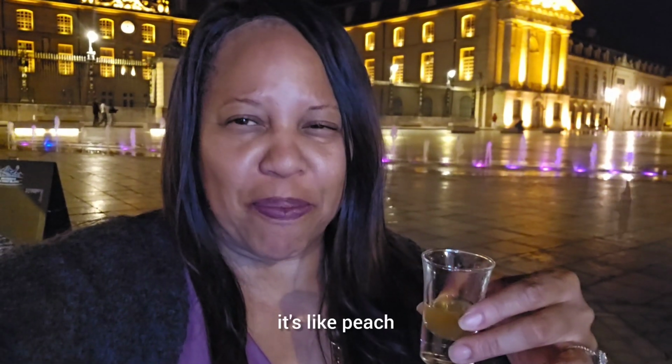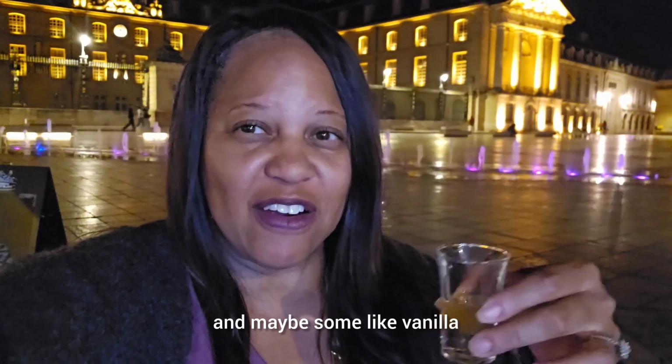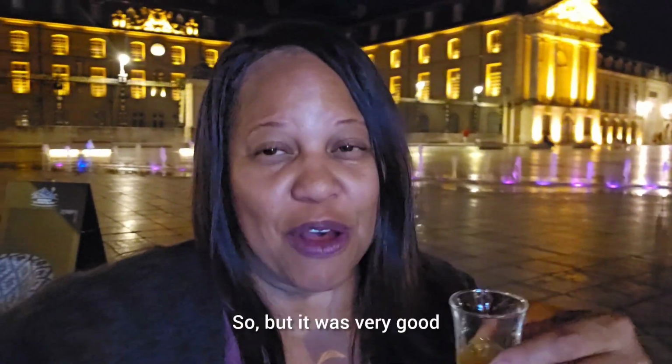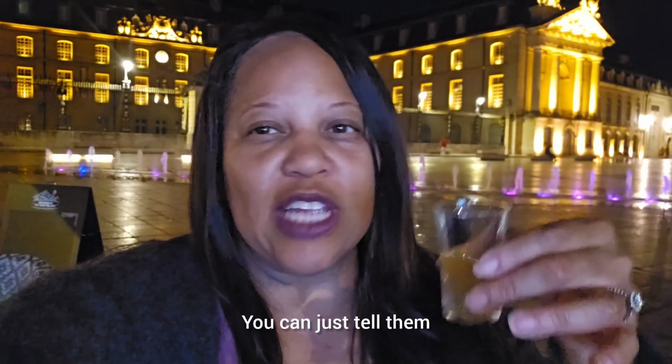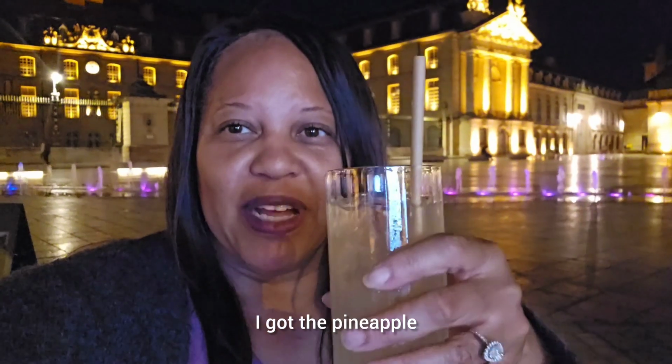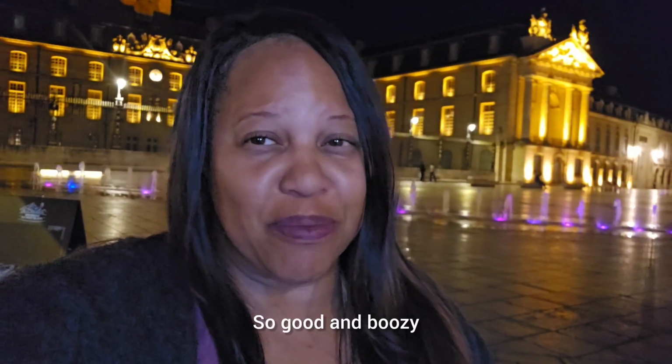Some type of fruit. It's like peach and maybe some vanilla or something like that in there. She told me kind of what it was a play on, but I didn't really get it. But it was very good. You can just tell them what you want as a shot and you get it. Boom. I got the pineapple and it tastes incredible. So good and boozy.